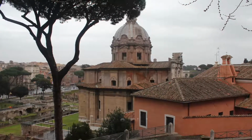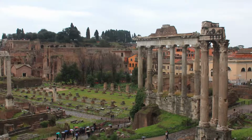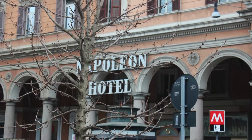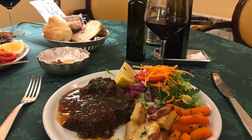Well, after going for an overview of the Roman Forum, we made our way back to our Hotel Napoleon, which was a lovely hotel, and actually ate there. They had a great little dining room.